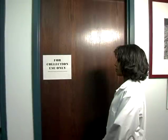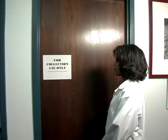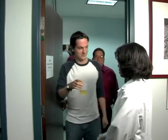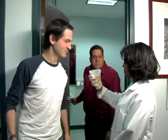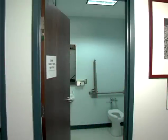When the observer is someone other than the collector, the observer is not to take the specimen from the donor. The observer must, however, watch the donor hand the specimen to you. Once the donor hands you the collection cup, follow the remaining routine collection procedures outlined in the previous section, Specimen Collection Procedures.